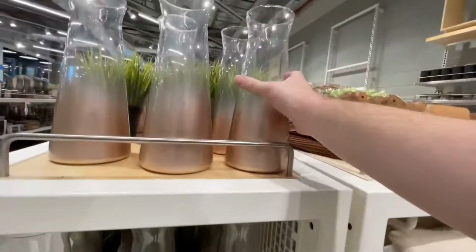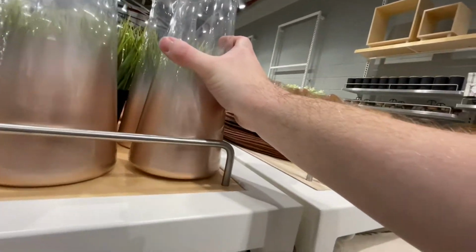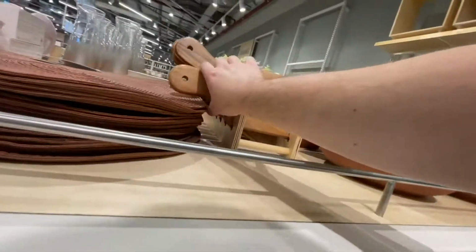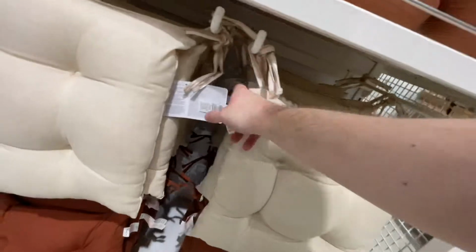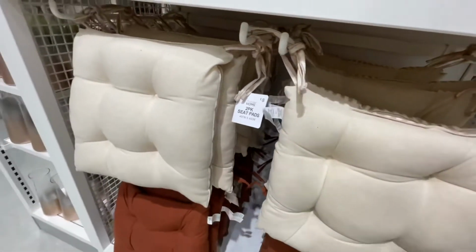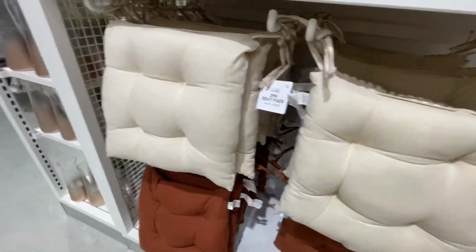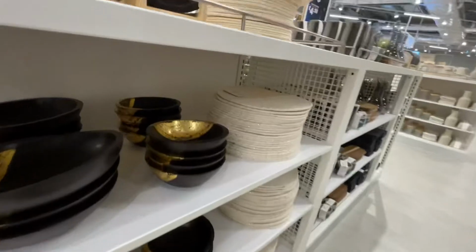They've got all this. This vase was quite nice. The clear to like opaque ombre was quite nice. This I thought was a bit overpriced at £4.50 for that tiny little like serving board, I suppose what you'd call that. And they've got some nice cushions which you could use indoor or outdoor on seating for £8 for two, which is £4 each, not too bad, but only a limited range of colours, just those two, which is kind of more the autumnal colours.